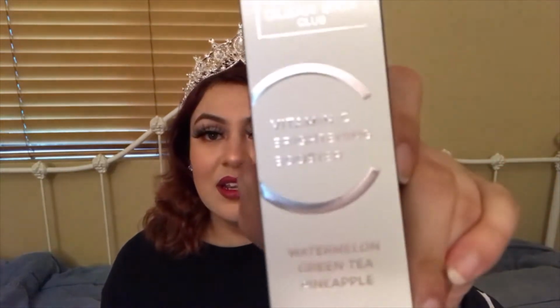Here we go. So first thing I got here is this Clean Skin Club Vitamin C Brightening Booster, Watermelon Green Tea, and Pineapple. I already knew I was getting this. I picked it last month for Choice Day, and this is it here. There's the packaging for that. Whoa, okay, fancy. It's got this matte box, and then it's shiny at the top. Ooh, I like how this feels. Even the inside of the packaging is decorated. Fancy.